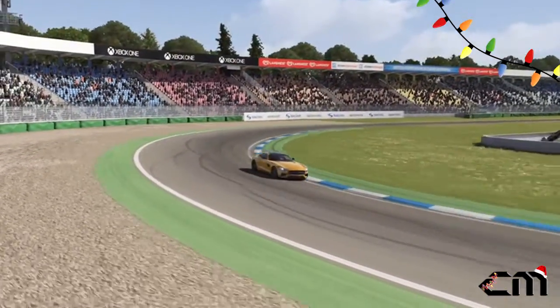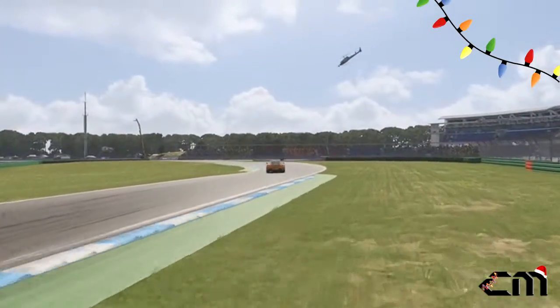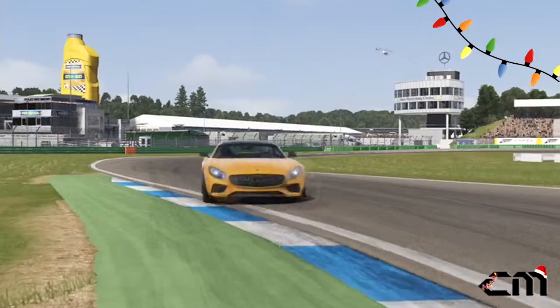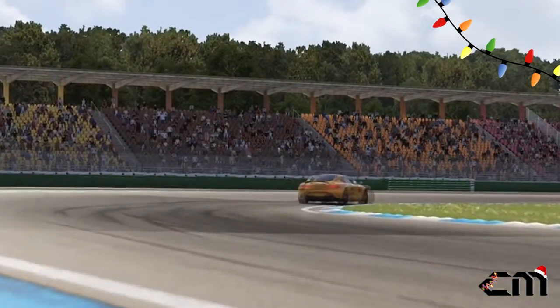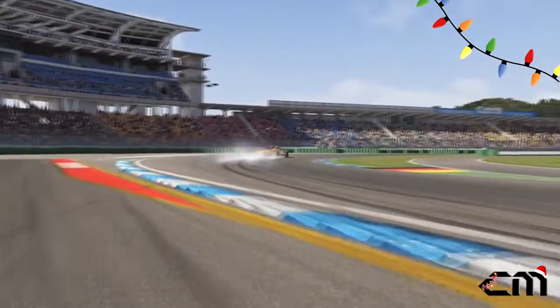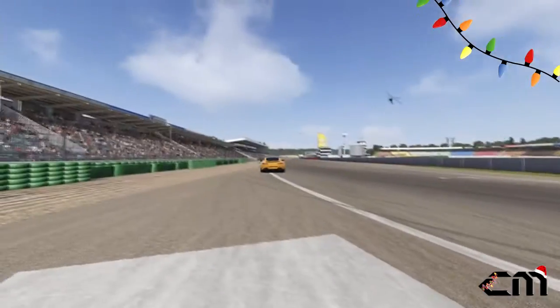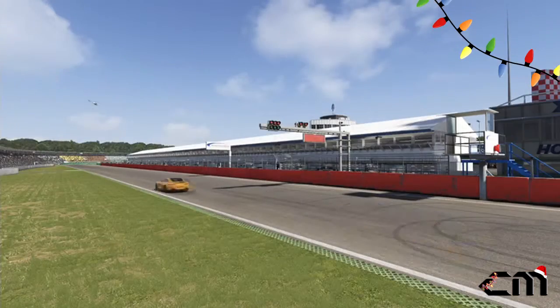This is of course a car that they use in Formula 1 for the safety car, and it's such a good car. This has taken over my old favourite car, which used to be the Mercedes C63 AMG Black Series. Well, the BMW M4 took over that, and then this took over the BMW M4.